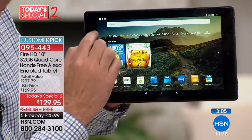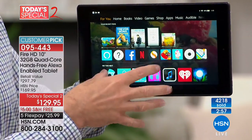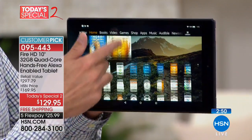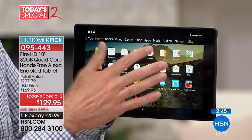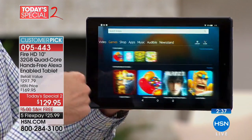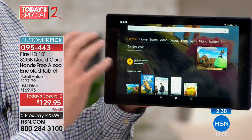When you look across the top here, it says For You. This is books and apps and movies and all of those things that Alexa or Amazon, in conjunction together, are suggesting that you might enjoy based on things you currently have on your tablet. This is your home area where your Facebook and your Netflix and all of those little apps are loaded. As I do a real light swipe here, it will take you to your books, your videos, your games, shopping, and your apps. You see how easy it is to navigate now? I think it's much easier than most operating systems.